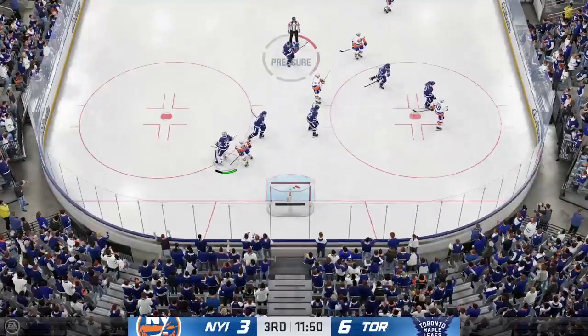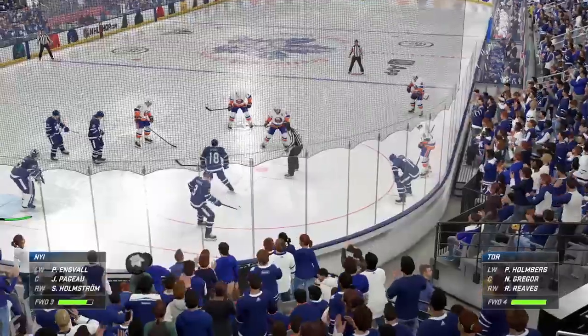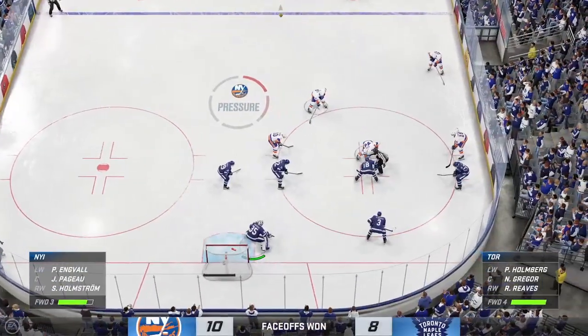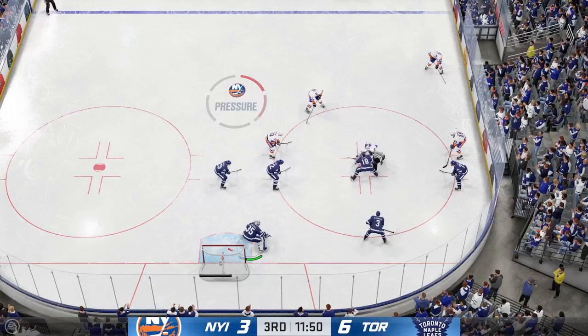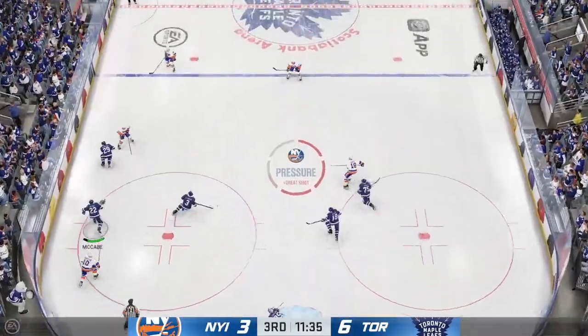Reaction time is so critical for goaltenders because the way the players shoot in this game today, man, it is so tough to stop. So this one, instincts. Glove goes up, makes the save. New York's won the draw. Now let's see what they can do with it. He was locked in there.